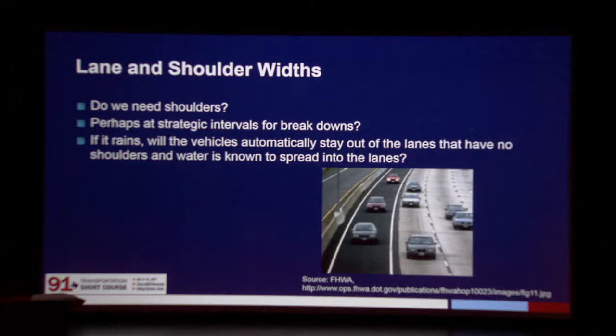Do we still need to have some sort of shoulder if the vehicles are sensing that they're going to break down, or if they blow a tire and they realize they are broken? Do we have to have some place for them to pull over, such as a shoulder? Or are they able to maneuver in some other fashion to get out of the way?